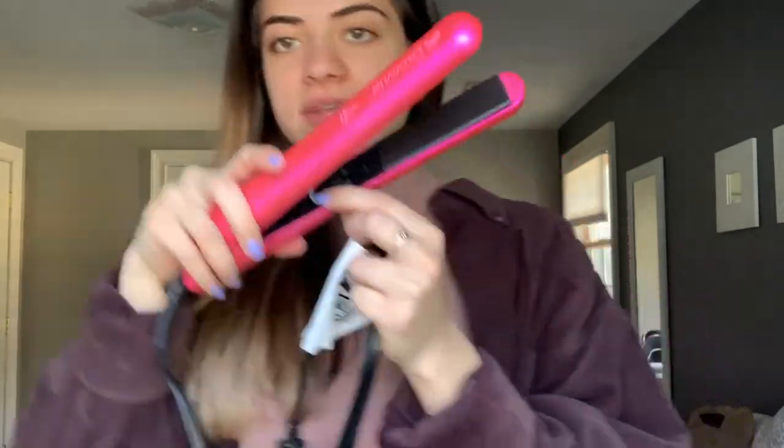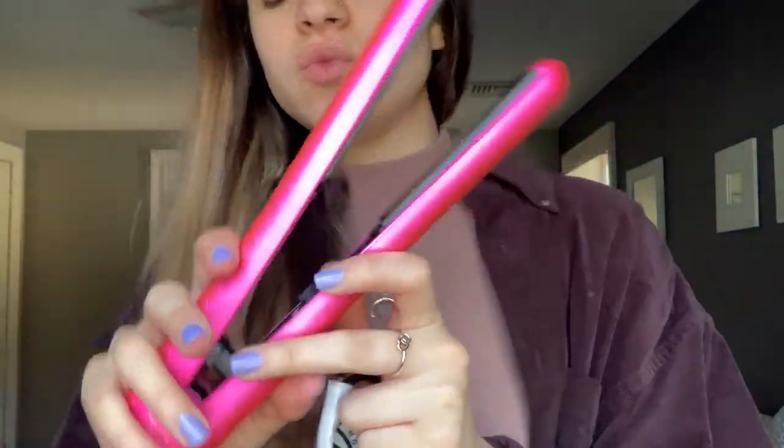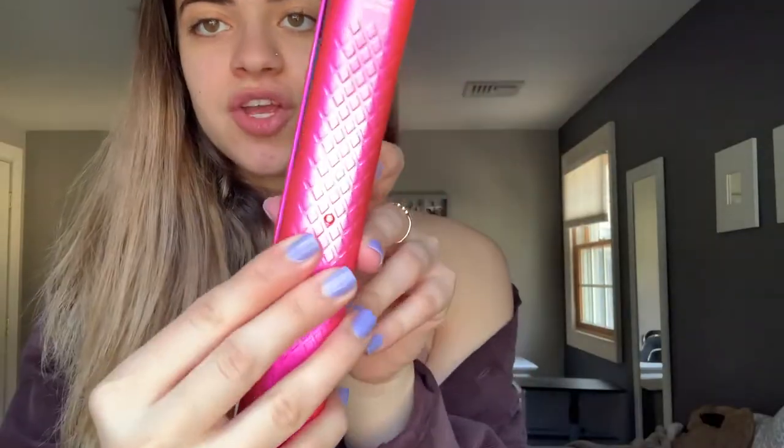First off, I just wanna say that it feels really nice. The weight just feels nice. And then it also has a little temperature dial on the inside. It goes up to 450. Then it has an on and off switch. It has professional floating ceramic plates on the inside, so it's not supposed to tug on your hair when you pull it through. You guys know I have really thick curly hair naturally, so that's really important for me, as well as being able to actually straighten my thick hair. I'm gonna plug this bad boy in and give it a go. A little red light to show you that it's on.